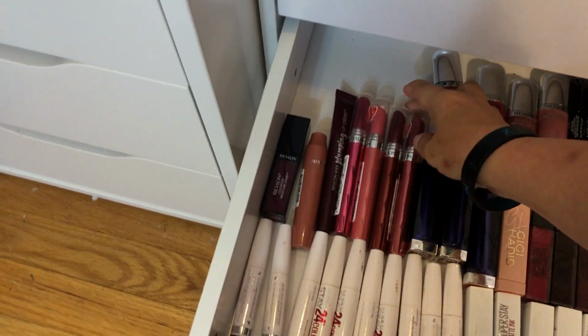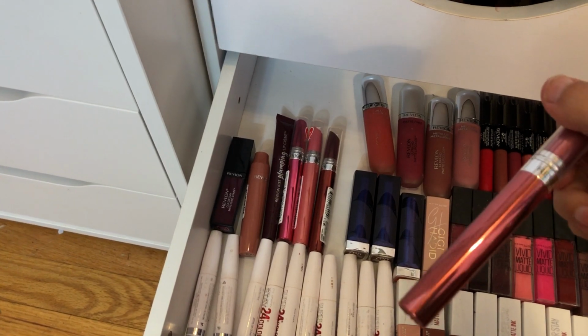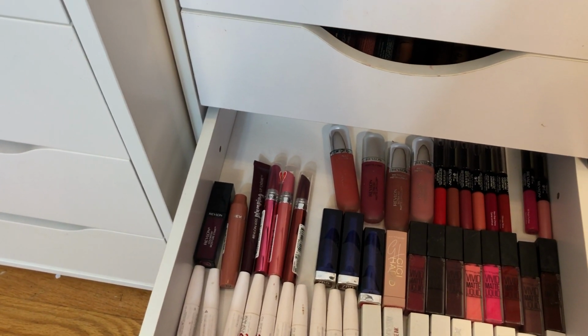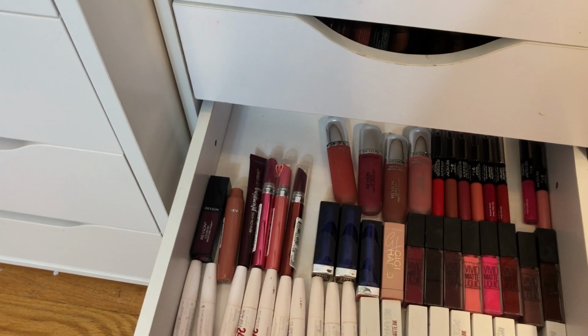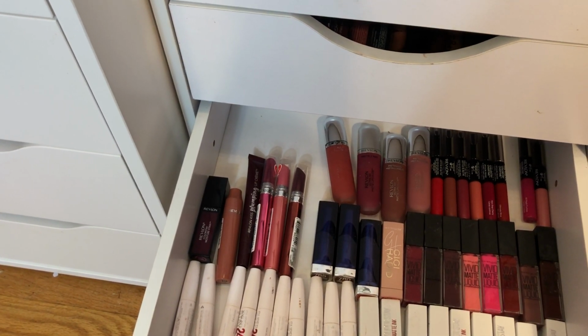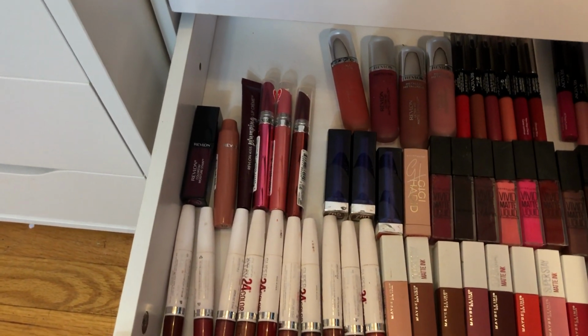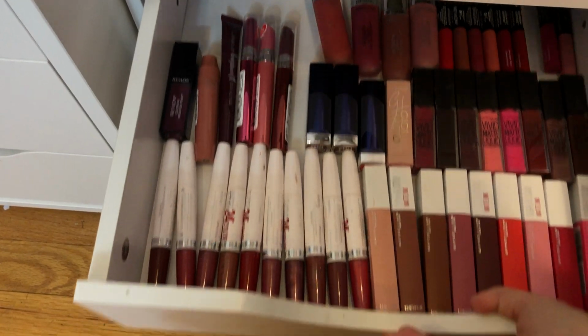And I want to try one of these. I don't think I've even worn one of these. It's just the Revlon Ultra HD Lip Color. And this one is in HD Desert. I think I'm going to leave Maybelline alone this time.